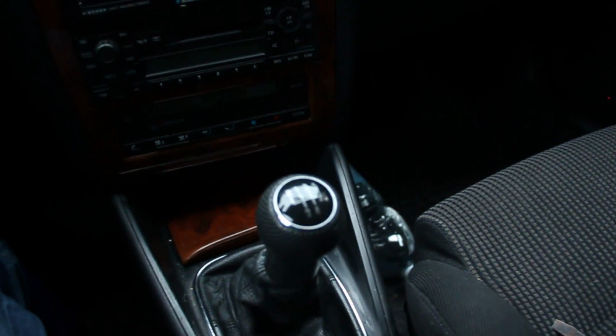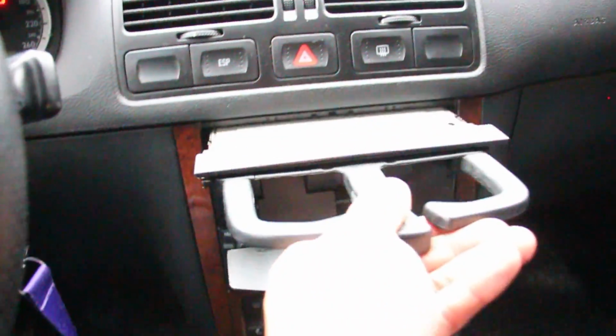Look, it's all fancy. So to pull out your cup holder, if you look inside right there, well, anyways, right there. Little metal tab on that side, and there's one also on this side. Get a little flathead like this, pop it this way, and then you can pull the entire thing out. Voila! Magic.